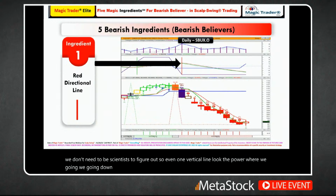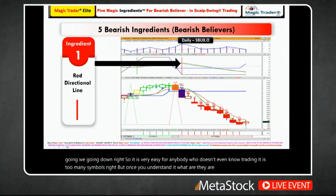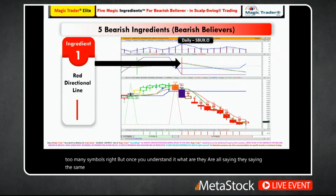So it is very easy for anybody who doesn't even know trading. There are too many symbols, right? But once you understand them, what are they? They are all the same. They're saying the same thing. So you don't need to get intimidated.